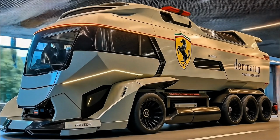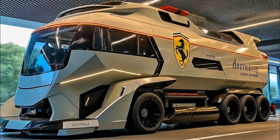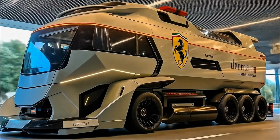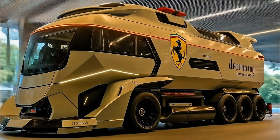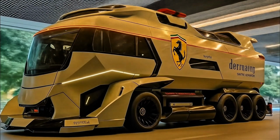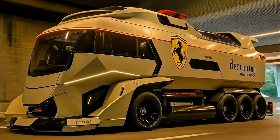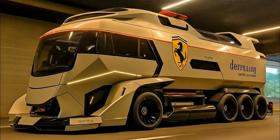Moving inside, Ferrari has redefined what a motorhome interior can look like. The cabin is a blend of Italian craftsmanship, luxury, and high-tech innovation. Step inside and you are welcomed with premium leather upholstery in classic Ferrari colors with red stitching, Alcantara accents, and carbon fiber trim elements. The driver's cockpit looks like it has been borrowed directly from a Ferrari supercar, featuring a digital instrument cluster, flat-bottom steering wheel with Ferrari's signature controls, and a large infotainment system that integrates with the entire motorhome's features.